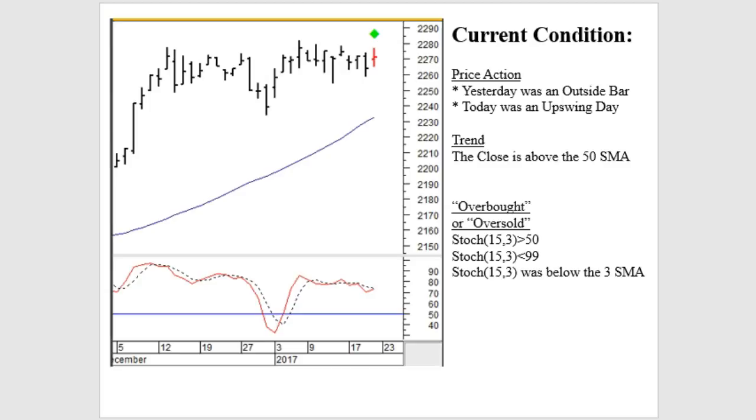So a very unique market condition when you take the price action, the trend, and the stochastic profile. That situation has only occurred roughly 28-30 times or so since January of 2000. So not that often. But we're going to look at this current condition and run the numbers and see how well it measures up for both of those reports.